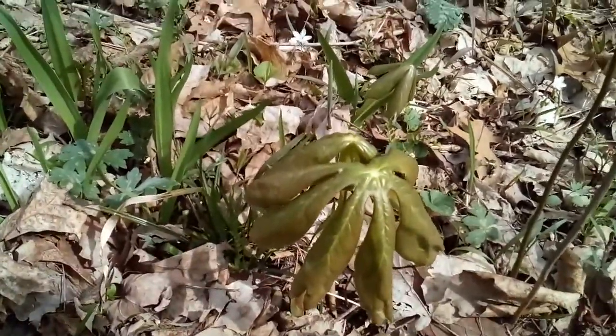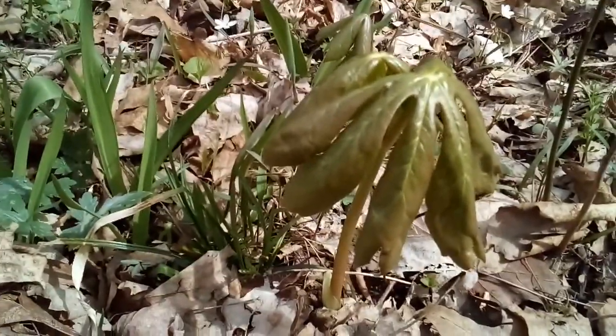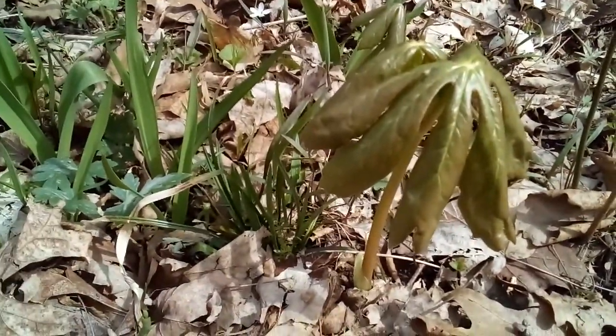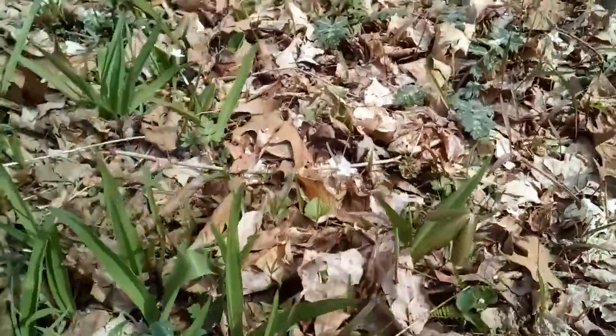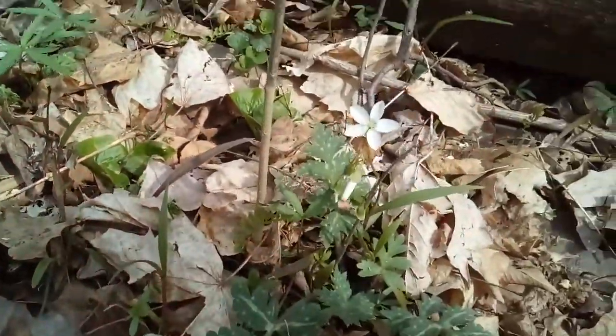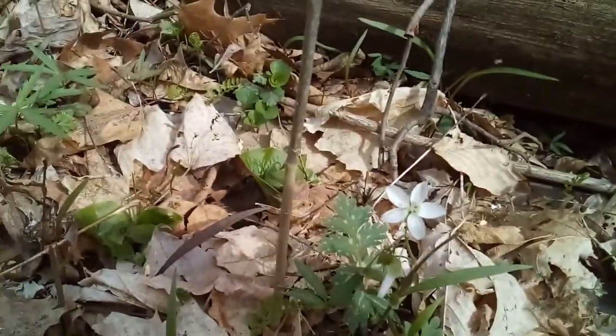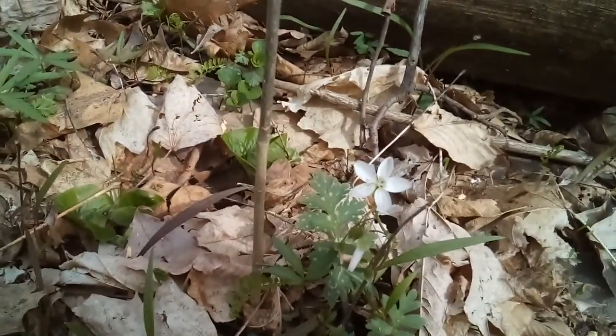So this is a mayapple. A lot of people tend to think that you can find mushrooms under mayapples. And right beside it is a cute, dainty little white flower. Looks a lot like a star.